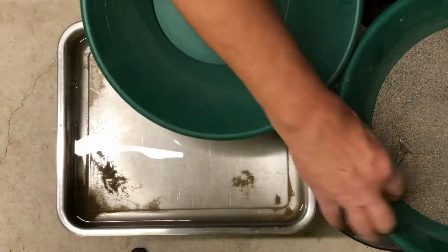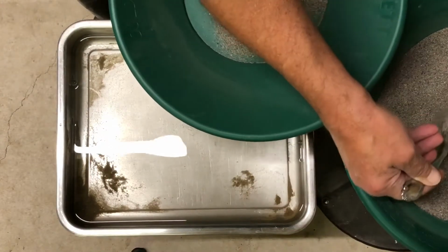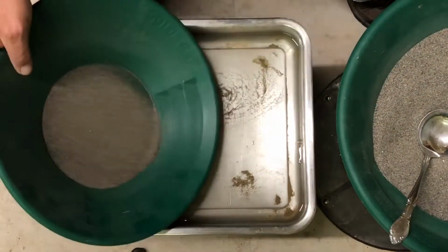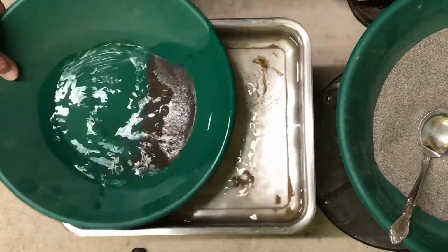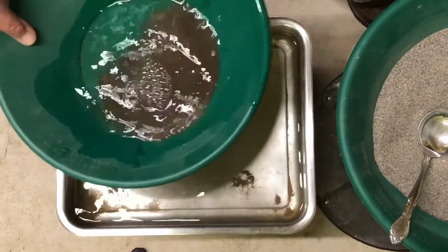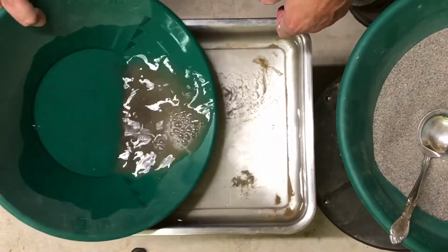We're going to start out with just a couple spoonfuls to see what we've got to start with in the fine stuff today. Here we go. Well, it's not too muddy yet, which is good.